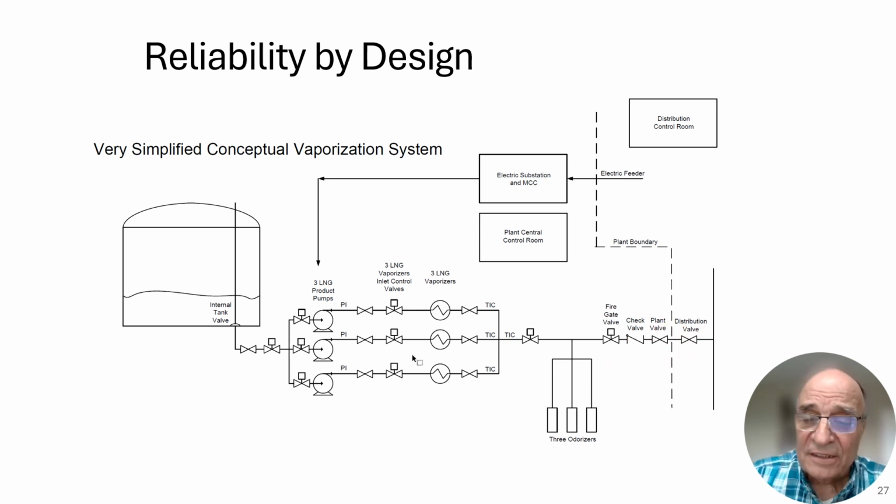There's another one here that's of concern, and that is that I have 3 odorizers. Why 3 odorizers? To make sure there's redundancies. And I have 3 lines going from the odorizers to the gas main. This is a good thing. However, I have a single injection point. If that single injection point were to freeze up or plug up, I would now not be able to vaporize. There are more things that we'll talk about, but from a design standpoint, you need to build in reliability.